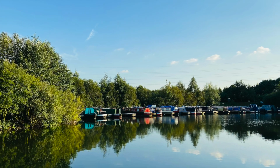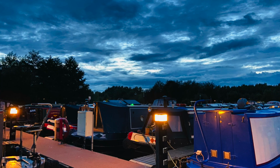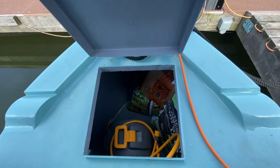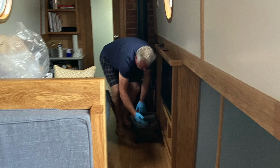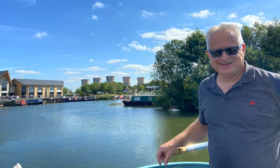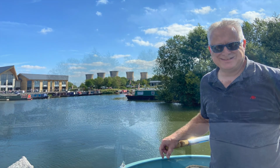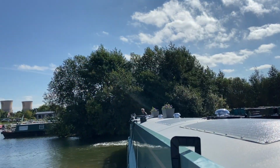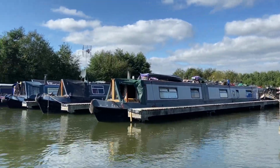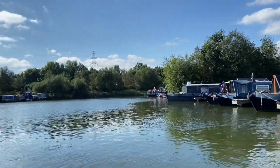This was our last evening and we were really excited to wake up the next morning for our new adventure. The next morning we filled it with water, emptied the toilet and got on our way. We left our berth that had been home for 2 weeks and headed out of the marina.